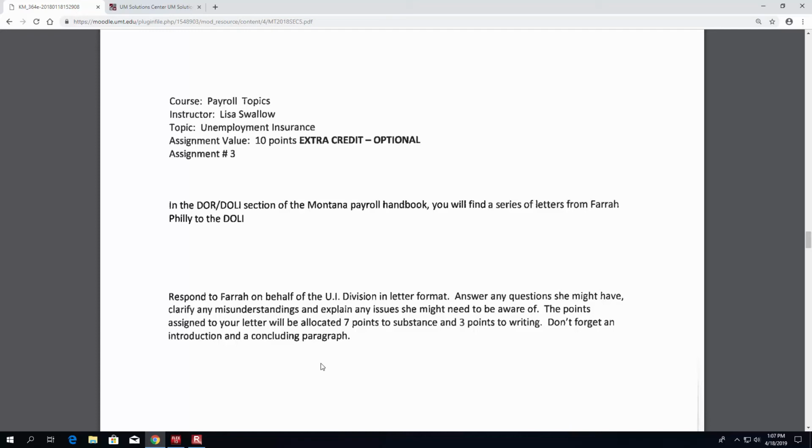The points allocated to your letter will be 7 points for substance and 3 points for writing. So again, please review your writing. Some people just don't seem to like commas very much. It makes reading stuff very difficult. Don't forget an introduction and a concluding paragraph. Okay?